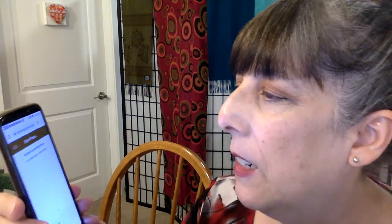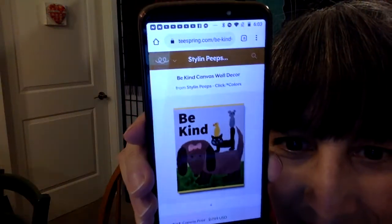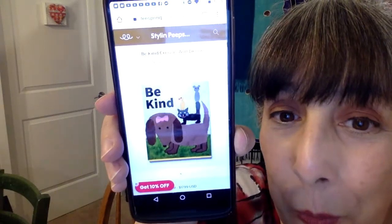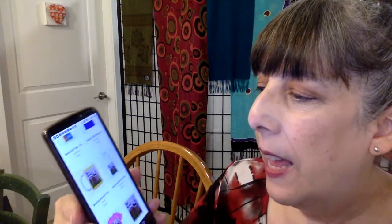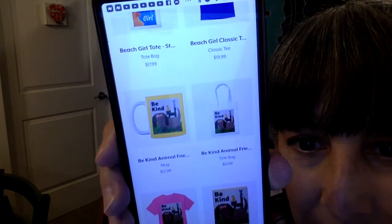Oh, here's another one from another piece of art that I made. I'm getting very creative. Okay, here's a bunch of animal friends, and it says, be kind. This is actually on a canvas. It's a wall decor, great for a kid's room. Great for a teacher to hang up in her classroom when we get back to classes, right? And also, another great teacher gift is the same Be Kind design, but either a mug or a tote bag. There they are. Be Kind. Very nice.